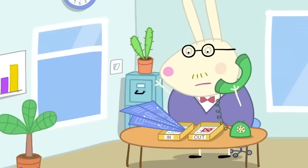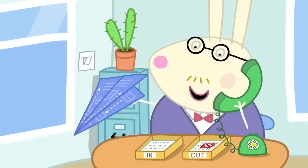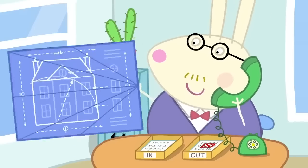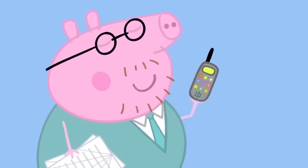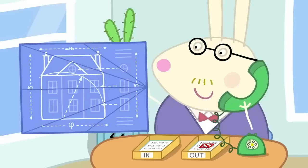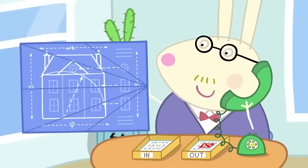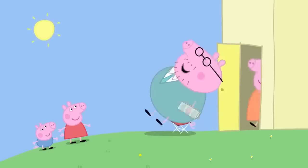It's here! It just landed on my desk. What a great idea to make it into a paper aeroplane and throw it to us. Oh, yes. Well, I am a bit of an expert at throwing things. Thank you, Daddy Pig. Now the blueprint is delivered, Daddy Pig can take the rest of the day off work.